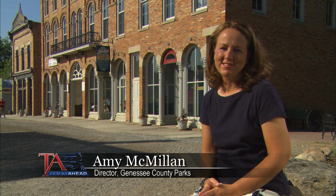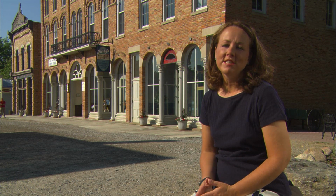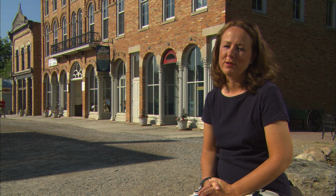Crossroads Village and the Huckleberry Railroad is one of Genesee County's primary tourist attractions. In fact, it's the largest tourist attraction in Genesee County. And people come from all over the state of Michigan, all over the Midwest, all over the world, in fact, to visit Crossroads Village and the Huckleberry Railroad.